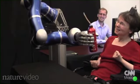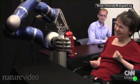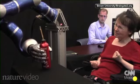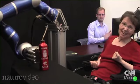In the nearly 15 years before that event, every time she wanted to take a drink of something, a caregiver would need to place the cup or the bottle into a holder that would be placed near her wheelchair, position that bottle just right. To see her with that robotic arm reach out and pick up that cup of coffee and serve herself that coffee for the first time in nearly 15 years, it was an incredible moment.